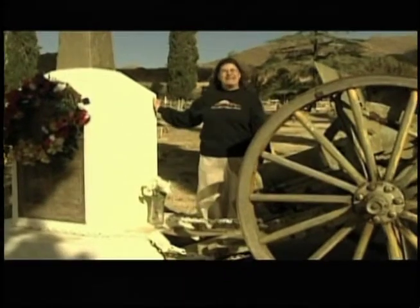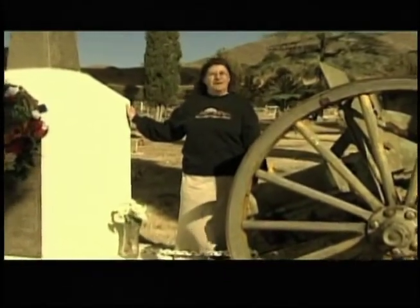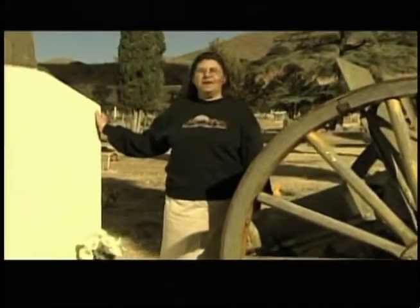This monument is dedicated to our service members. You are always in our thoughts. We thank you for what you're doing, and if you're ever in southeastern Arizona, please come by and see us.